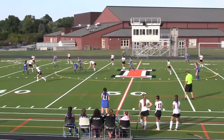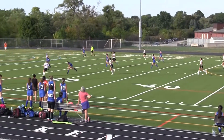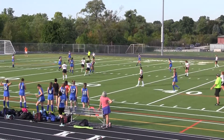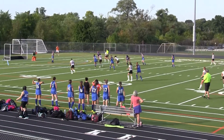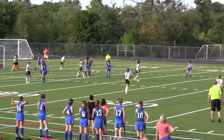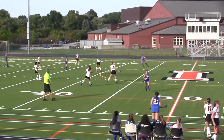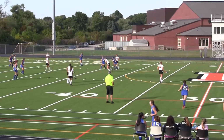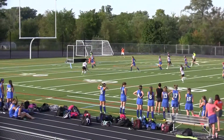Deirdre steps up, gets it up to Izzy. And Julia comes away with it in the middle of the field. It's by one. And Deirdre stops the ball at the Georgetown 40. Nice pass up to McKinley.